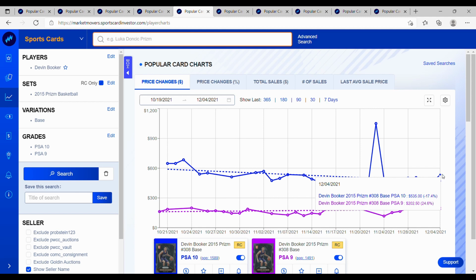But still, I did find that pretty interesting that his PSA 10 is still down 17%, whereas his PSA 9 was up about 25%. So I wonder if that's just a price correction in the PSA 10, or maybe the PSA 9 was slightly undervalued, so that card is ticking up to get closer to the PSA 10.